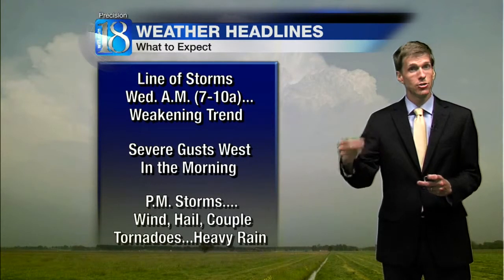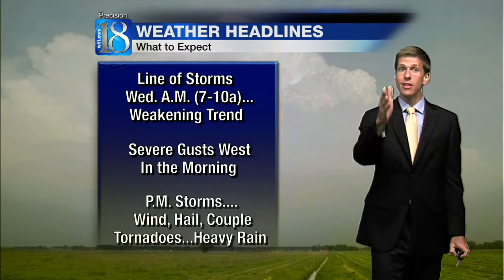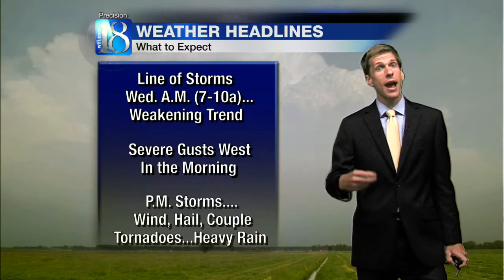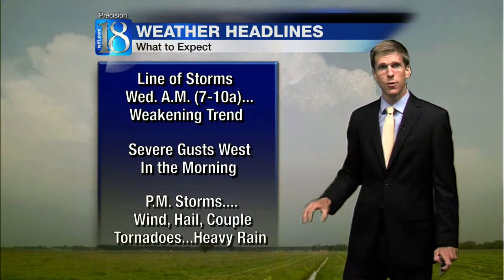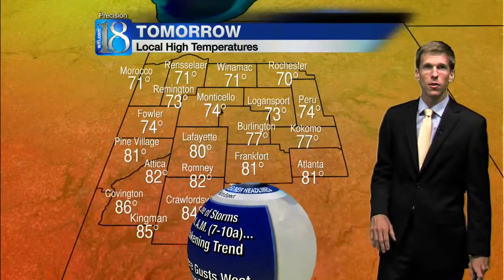It will be in a weakening trend. We're not going to get near what they got out there in Nebraska and Iowa, but there still could be some severe wind gusts in the western third of the viewing area. And then we get at least some lulling and then some afternoon storms. And that could be even as early as midday. And then it'll get out of here by late afternoon, early evening with some scattered wind, hail-producing storms, and still can't rule out a couple of EF0 or EF1 tornadoes with locally heavy rainfall as well.